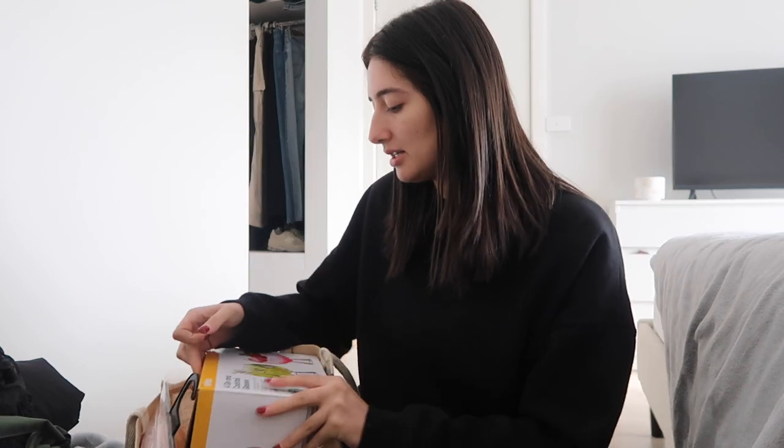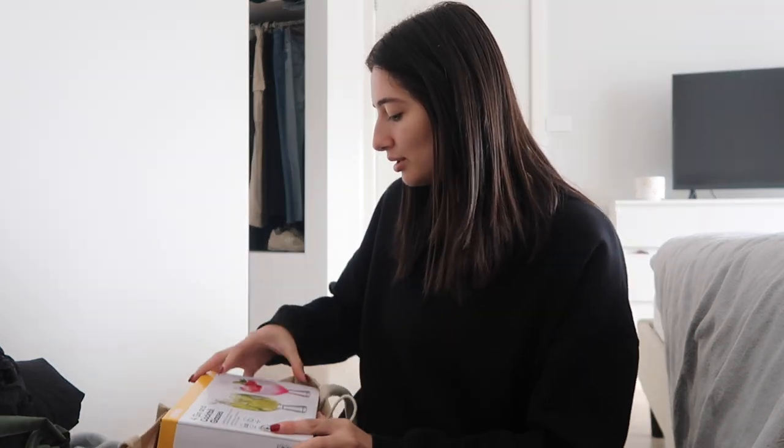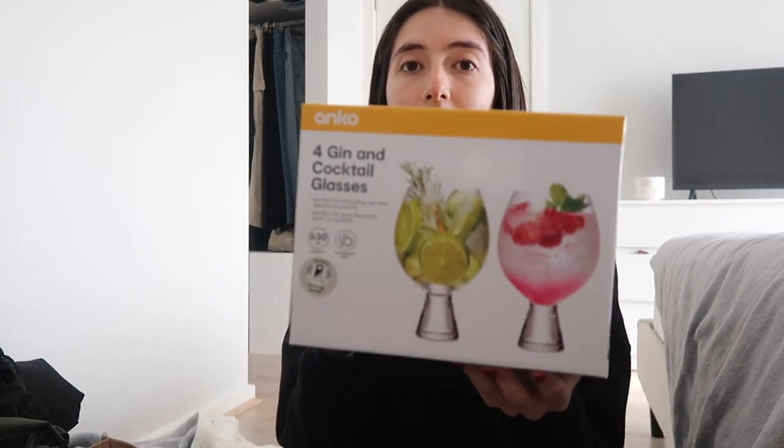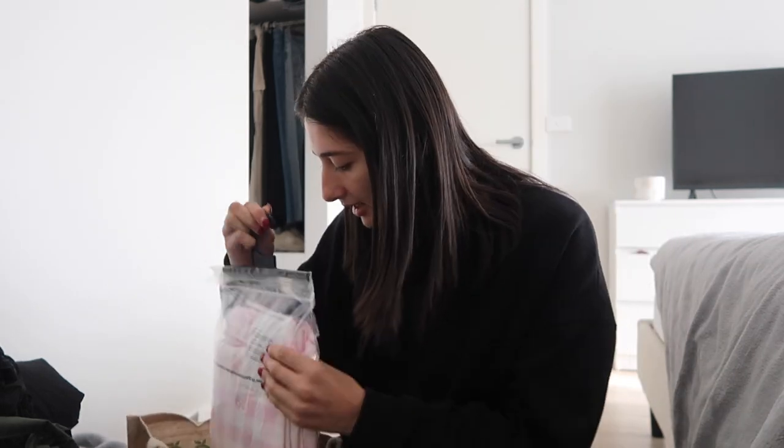This was quite random. These were on clearance, and I just thought they were so cool. They're these little gin cocktail glasses. Now I don't really drink gin, but you could use them for anything really. And I got an exfoliating mitt just because it was $2 and I thought I need a new one, so I'll just try that one.